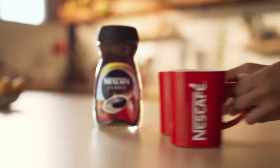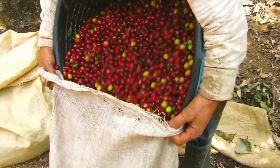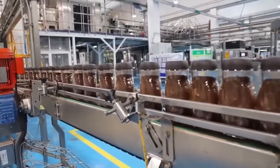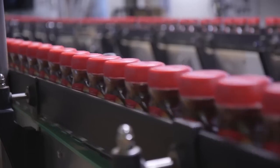Every day around the world, approximately 2.4 billion cups of coffee are consumed. To meet this high demand, millions of people harvest tons of coffee beans. But how are 175,000 jars of coffee produced every day? We visited the Nescafe factory to uncover how one of the world's most popular beverages is made.